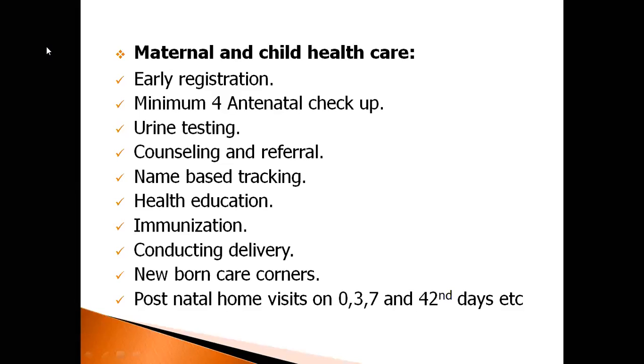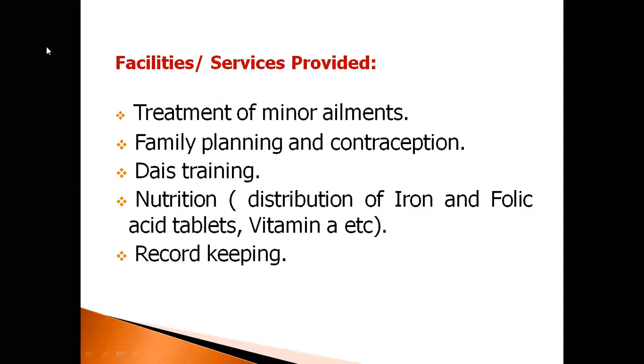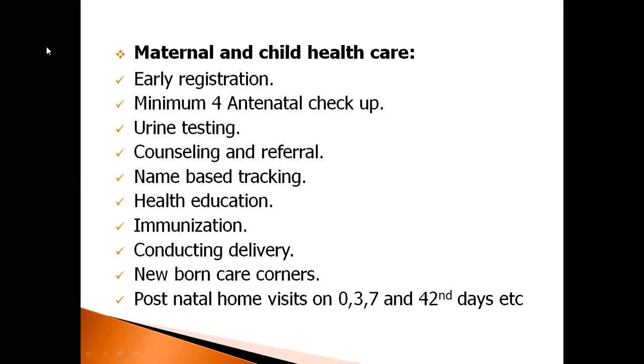Okay, so we are discussing the subcenters. Like I have said, a subcenter covers 3,000 to 5,000 population. So what are the services mainly provided? We have seen a few of the services and facilities. What are the main services covered under maternal and child health care?